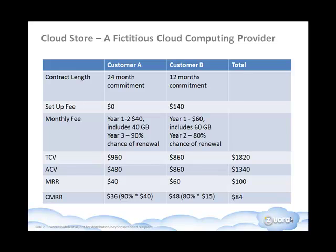If we look at TCV, CloudStore has $1,820 of total contract value, and it appears that customer A is more valuable than customer B. If we look at ACV, we see that CloudStore has a total ACV of $1,340, and customer B has a greater value than customer A.